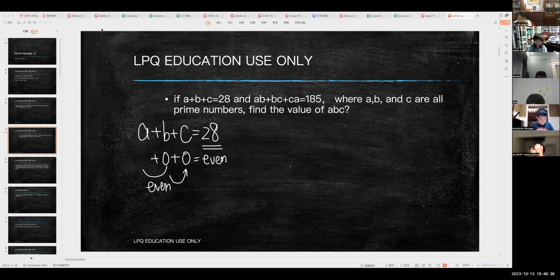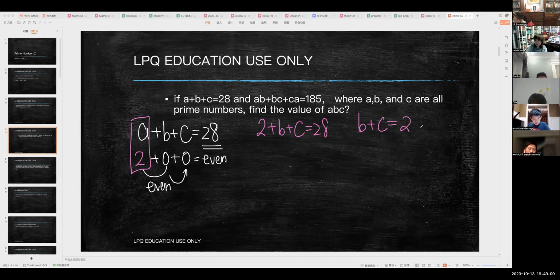So can we just make A equal 2? Maybe some people, Jeff said, can make B equal 2. It doesn't matter, but I like to make A equal 2. So now it becomes 2 plus B plus C equals 28. Who can tell me B plus C equals what? Gordon. 26. Very good.